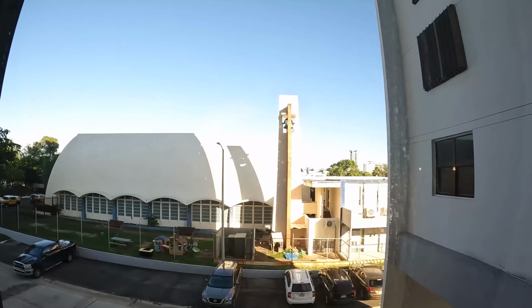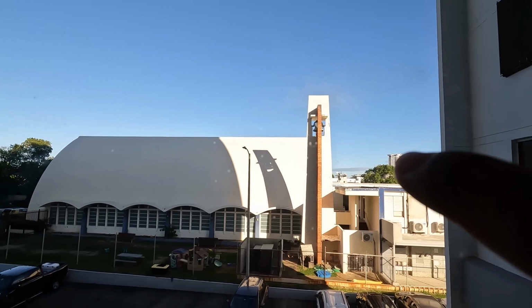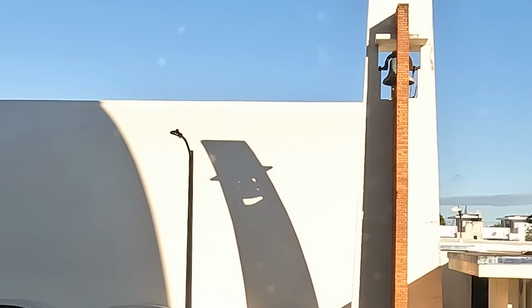I'm gonna show you guys something really funny. So this is my Airbnb. And you look outside. So there's a bell tower. There's a little section of this building with a bell on it, but the reflection is a smiley guy with a top hat.